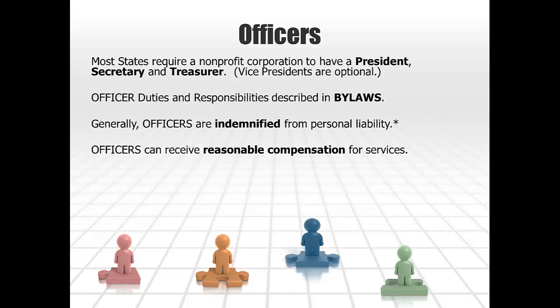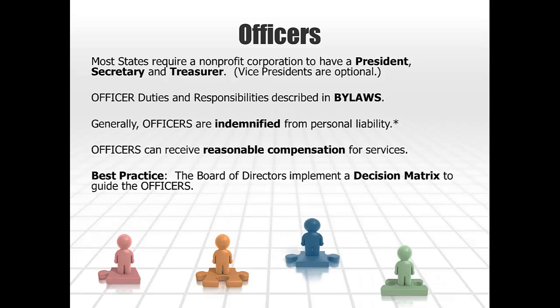Officers can receive reasonable compensation for services. And in Module 5, we're going to spend a pretty fair amount of time on compensation and what that means. People ask all the time, if I'm the officer or the president of this organization, can I be paid? The answer is absolutely, you can be paid. Large nonprofits pay people. In some cases, they get paid very well. So there's nothing inherently wrong about receiving compensation. It must be reasonable, and it must be for services that you provide to that organization. So again, we're going to cover compensation in Module 5.